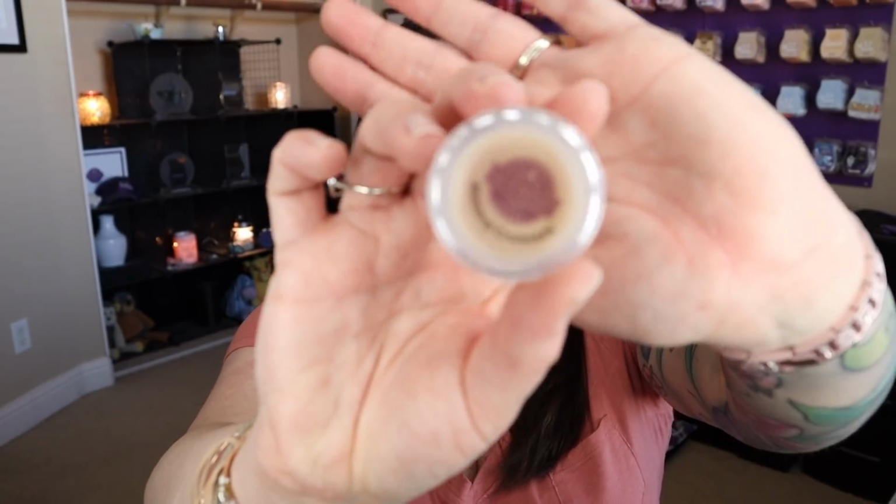So the first one that we are going to talk about is Almond Croissant, and I am so glad that this one did decide to stick around. This was actually a new release for the spring and summer season, and oh my goodness, this one absolutely would have gone into my Scentsy Club had it retired. This one can't go anywhere. This is so good. This is such a great buttery, it really does smell like a buttery almond croissant.